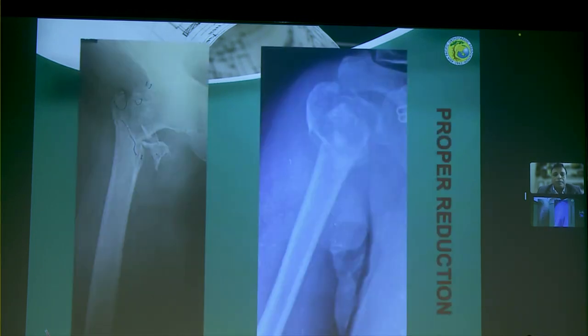So if you compare, is my screen visible properly? Or is there an issue? Yes, sir. It is visible, sir. We can see. Okay. Thank you.